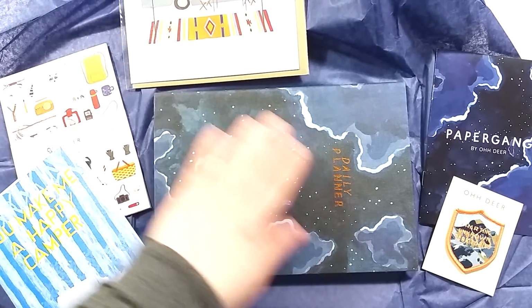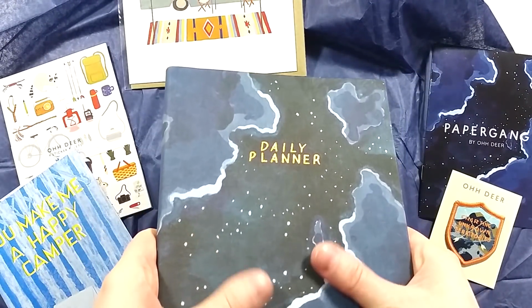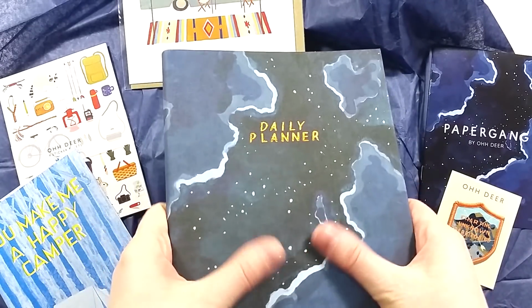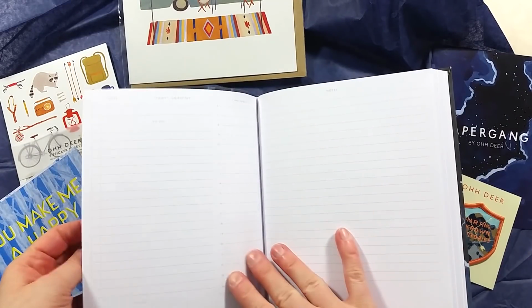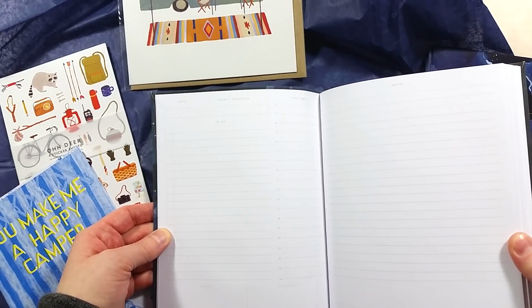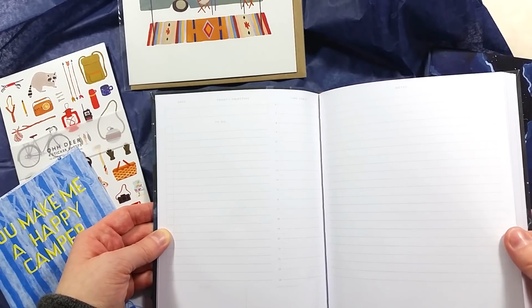And the last item of this box is a daily planner. It is really unique. The book has a texture a bit like really fine mesh laid over cardboard. It is nice and matte, featuring the blue sky illustration that was also on the box and leaflet. The text is stamped in metallic copper foil. It's a soft cover book and it has an orange ribbon bookmark.